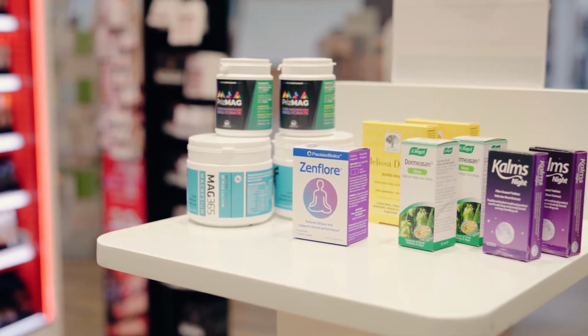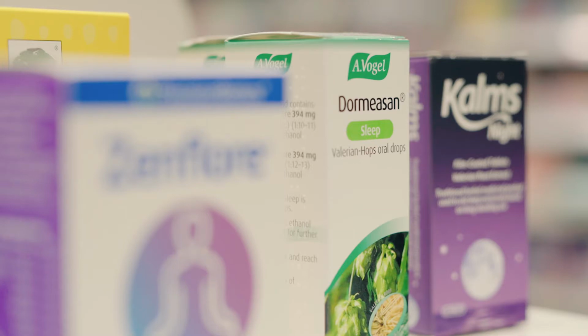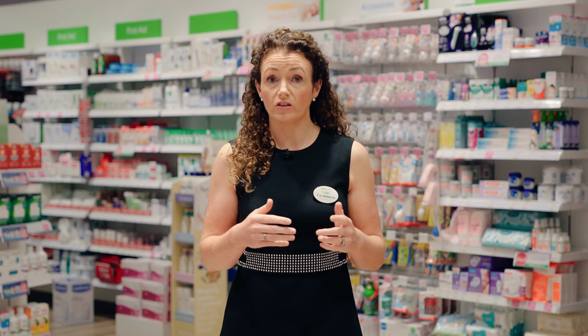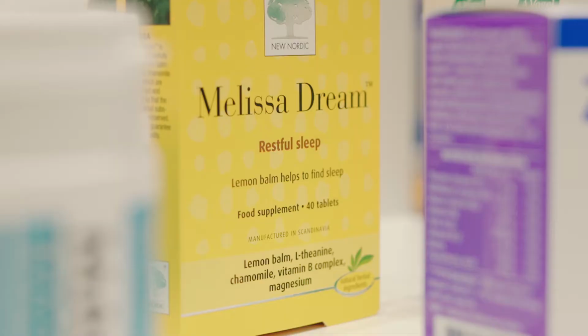So what's in these products to help? So we have herbal products like valerian and hops complexes, various different types of those, which have traditionally been used for hundreds of years to help support a good night's sleep. We also have nutritional supplements containing things such as L-theanine, which is an amino acid, lemon balm, which are all going to help with both anxiety, emotional distress, and sleep as well.